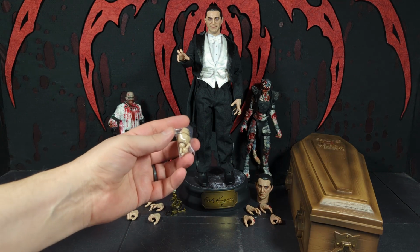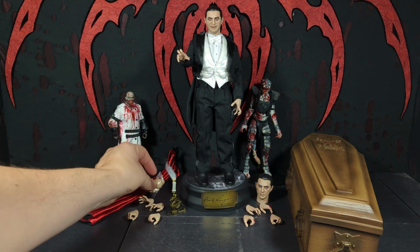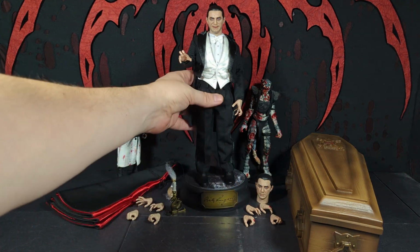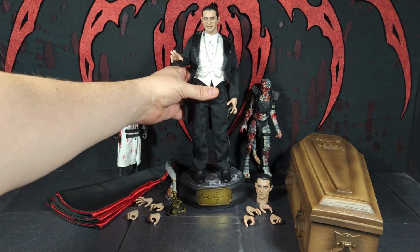And an extra neck peg to go into that extra head. And he's got two extra wrist joints. Then he's got his cape to put on. Oh, and his base. Magnetic base, which I think is the first 1/6 scale we've got that had a magnetic base like this. Yeah, that's kind of cool.